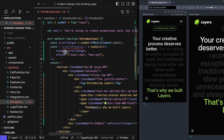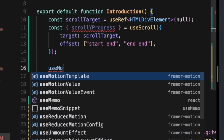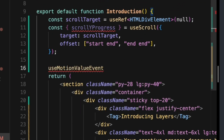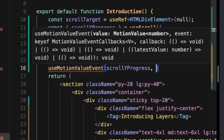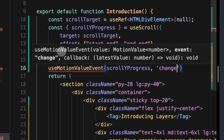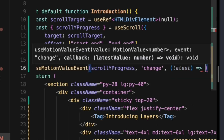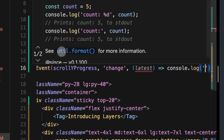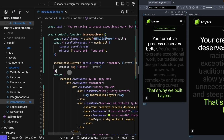In order to understand this scrollYProgress value a little bit better, let's actually see what value it's giving us. So I'm going to add onto here a useMotionValueEvent, and we're going to look at every time that scrollYProgress changes, we're going to just log it out. So I'm going to say when scrollYProgress changes, it's going to give us the latest value in a function, and we can just say console.log latest, with the actual value of that latest scrollYProgress.